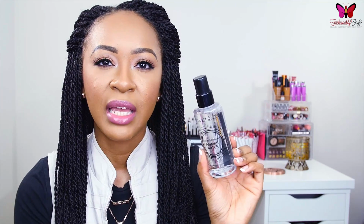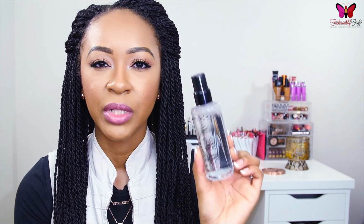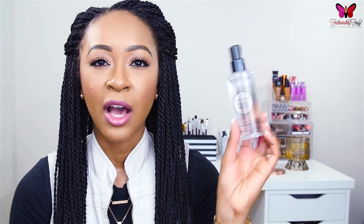So the way that I use this is before I apply any of my primers on clean skin, I will spray this all over my entire face. And what I've found is that this really does a great job of just prepping my skin for primers and for foundation and for all of the products that I'm going to place on top. It helps my foundation and the products on my skin to last longer.